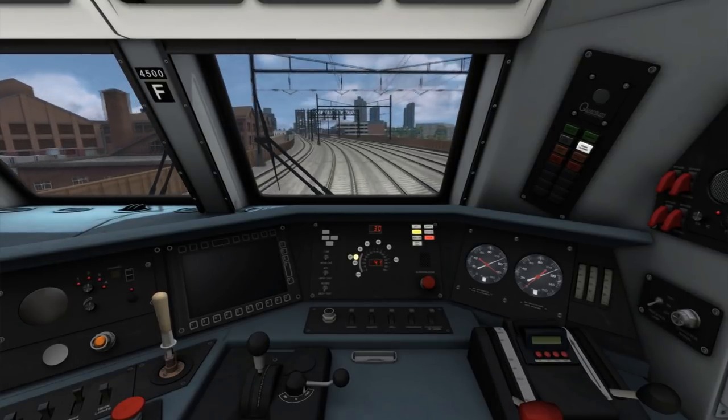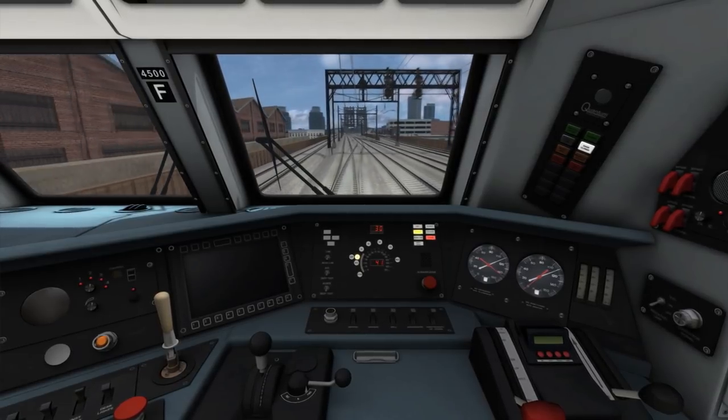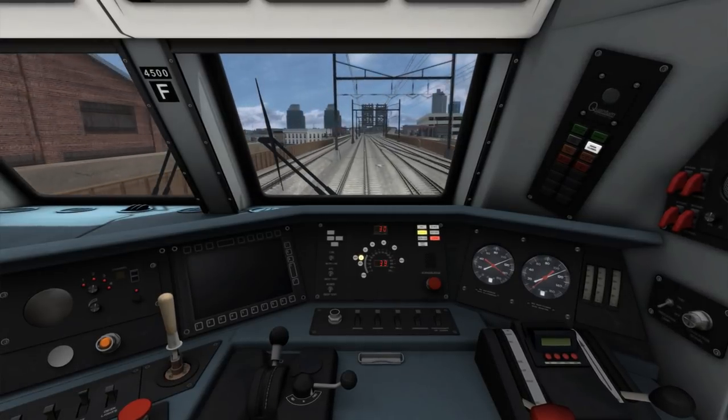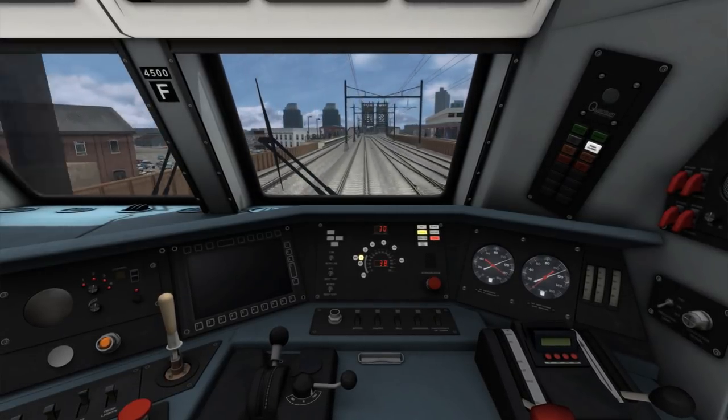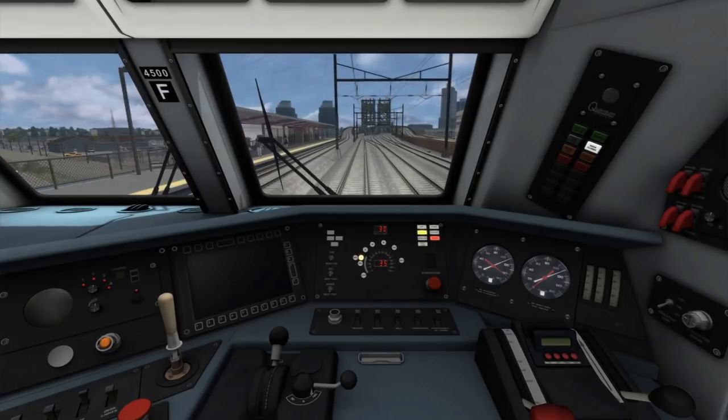If I am wrong about how the signalling system works on this route, then please do let me know in the comments, as the manuals which come with this route really aren't very clear on how the signalling system actually works, so I'm just trying to sort of intuit it instead.